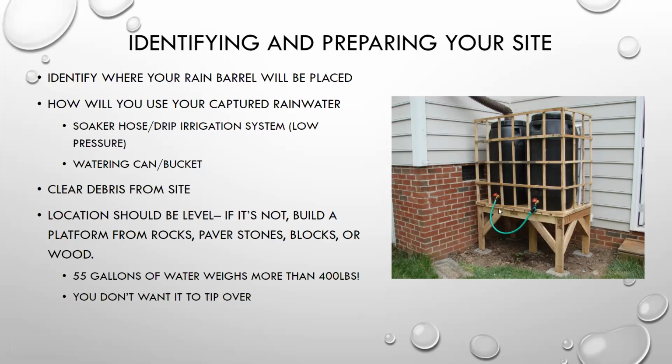And it's really important to remember that 55 gallons of water is going to weigh more than 400 pounds. So once these barrels get full, you're not going to be able to move them. And you need to have a pretty solid location for them to stand so that they don't fall over or cause any type of structural damage to your home or outbuilding where you may have them connected.